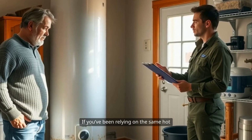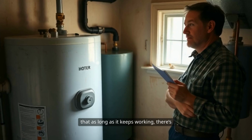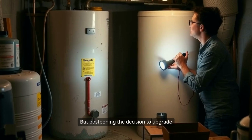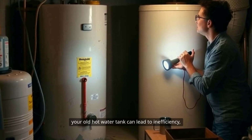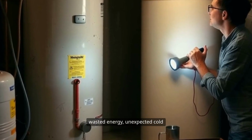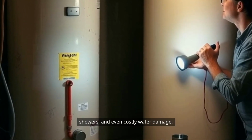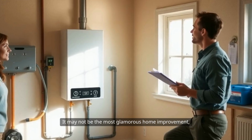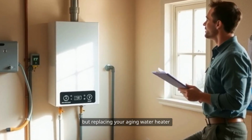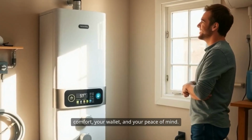If you've been relying on the same hot water tank for years, it's easy to assume that as long as it keeps working, there's no reason to think about replacing it. But postponing the decision to upgrade your old hot water tank can lead to inefficiency, wasted energy, unexpected cold showers, and even costly water damage. It may not be the most glamorous home improvement, but replacing your aging water heater is one of the smartest moves you can make for your comfort, your wallet, and your peace of mind.